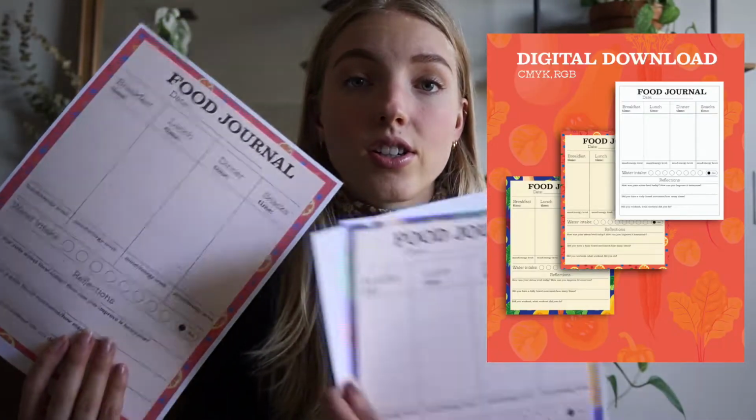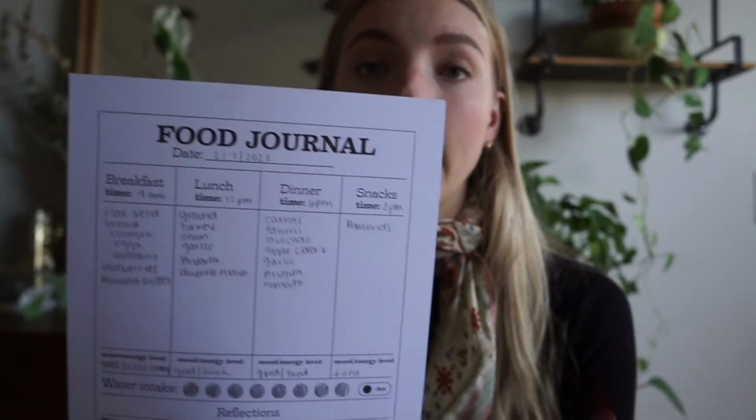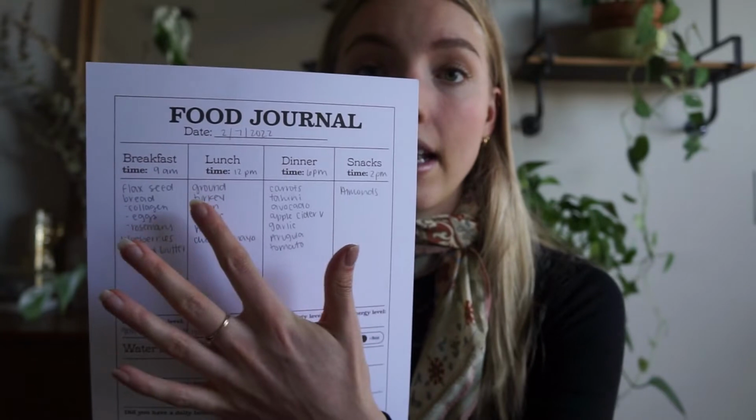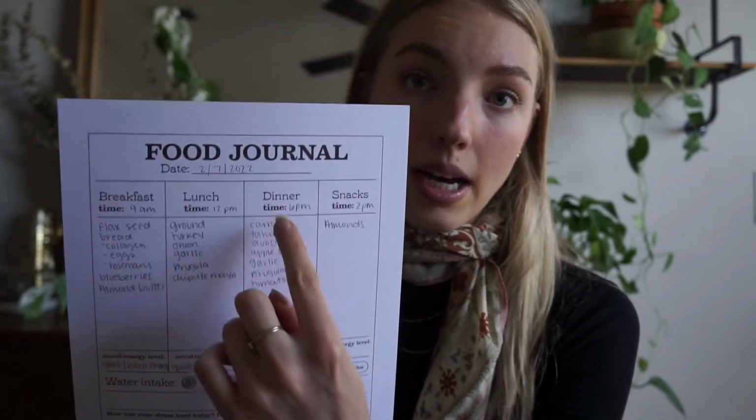So I created 3 little templates for you guys. They all have different little illustrations on the borders, and one is just plain. So basically I'm going to be going over exactly what's on these sheets of paper and how they've been helping me. So this is the one that's just kind of blank, and you can write down the date and what you have for breakfast, lunch, and dinner, and you want to write down what time you ate as well.